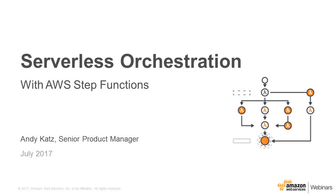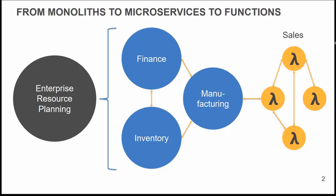I'm a product manager with AWS, and today I'm going to talk to you about serverless orchestration of workflows with AWS Step Functions. Application development is changing.